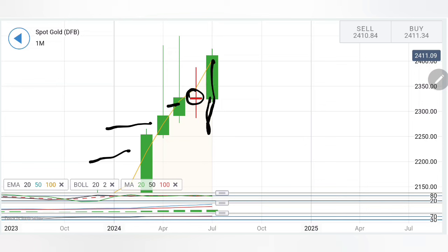Now, in this month itself, it could reverse and fall extremely. Remember, it could fall and reverse. So the current level, 2430, is going to be a decision factor for gold for the rest of the month.